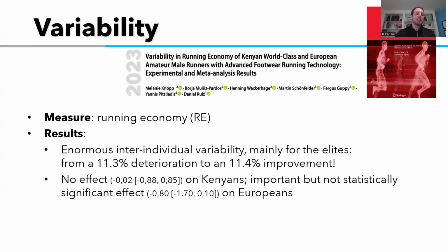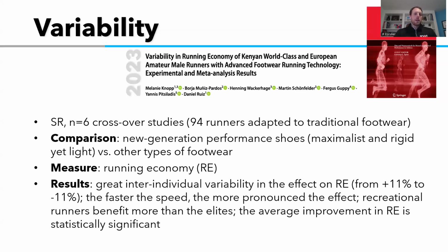And interestingly, overall, they found no effect on the Kenyan runners, but in the amateur European male runners, they found a relatively important effect. They said it was not statistically significant, simply because they didn't have enough people in their study, but the effect was there in those people, but not on the Kenyans. So the main take-home message from that is, well, it doesn't mean that you're going to improve. You might actually be worse.